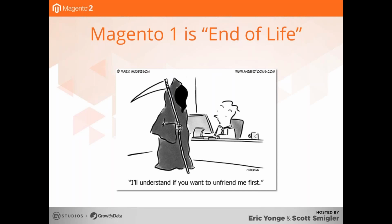So they will take care of you to an extent, but the entire future of the platform is going to be focused on Magento 2. That's where you're going to see all the latest security updates, all the best feature updates, functionality updates. That's all living in Magento 2. If you want to stay on the cutting edge of what Magento is doing, Magento 2 is the answer. Definitely. Yeah.